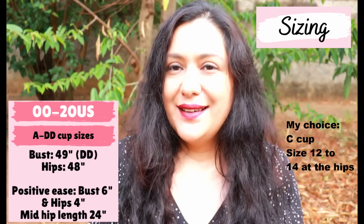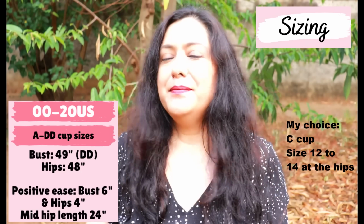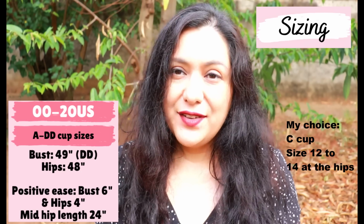So I think it's just got the perfect ease to make it look really nice without looking shapeless or super tight. I love that. The length, if you measure from the nape down to the hem, depending on the size, will be from 23 to 24.5 inches.